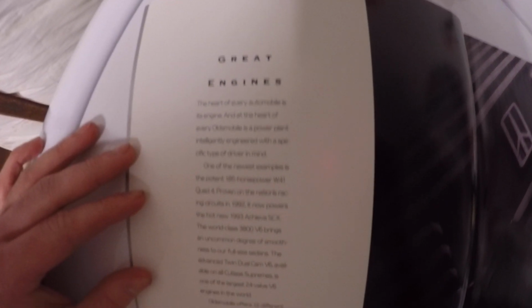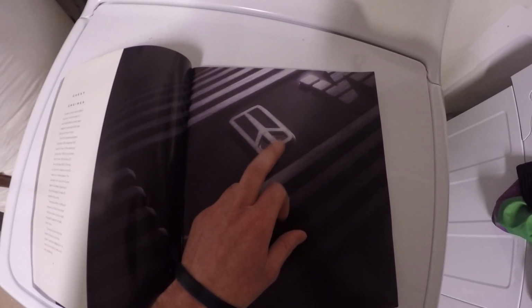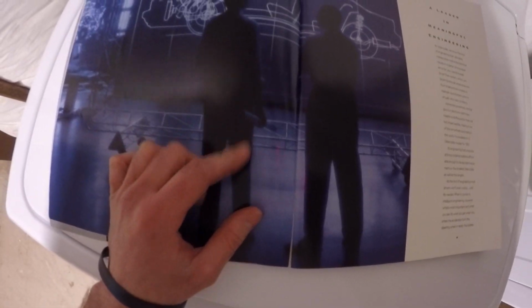Shows all the different motors. I'll kind of skim through. If you guys want to, pause the video and look, you can read that. But it shows the little Oldsmobile logo there. That's the old plain design they used to have, so they changed it to the circle-looking one. There's a bunch of guys standing around. He's got the plans in his hand, like he's going to be designing the next car.